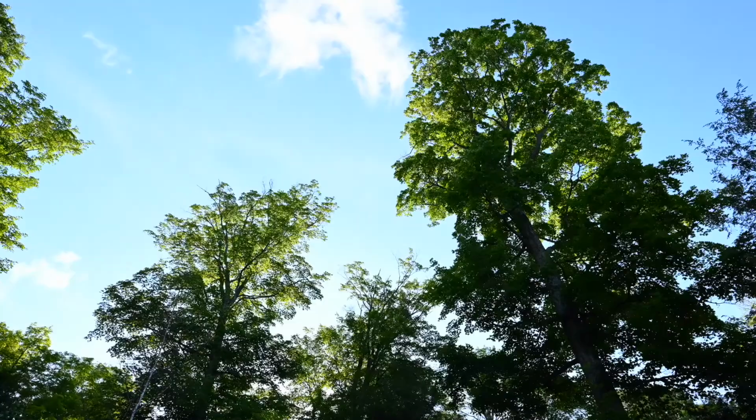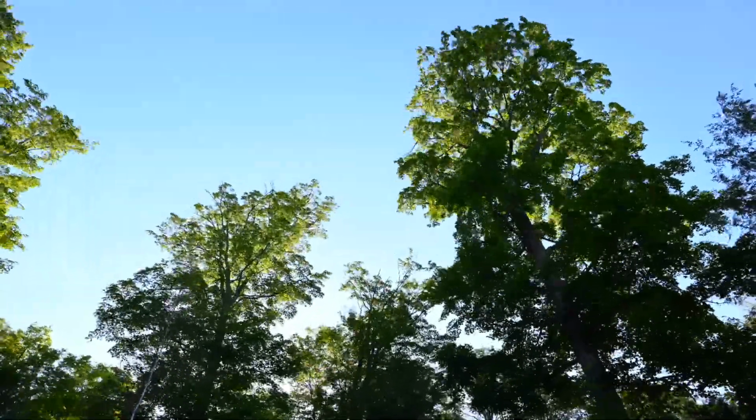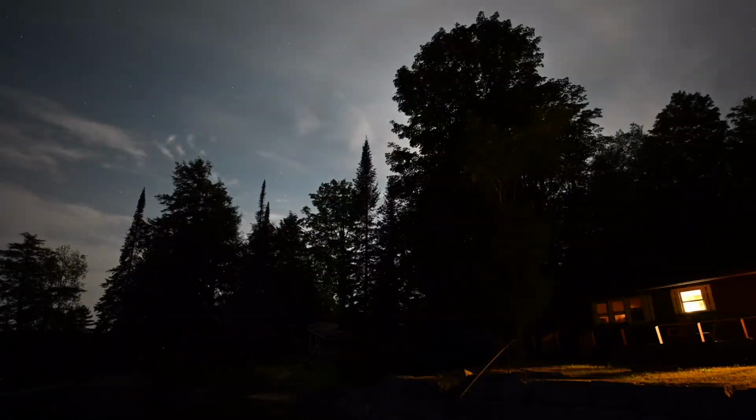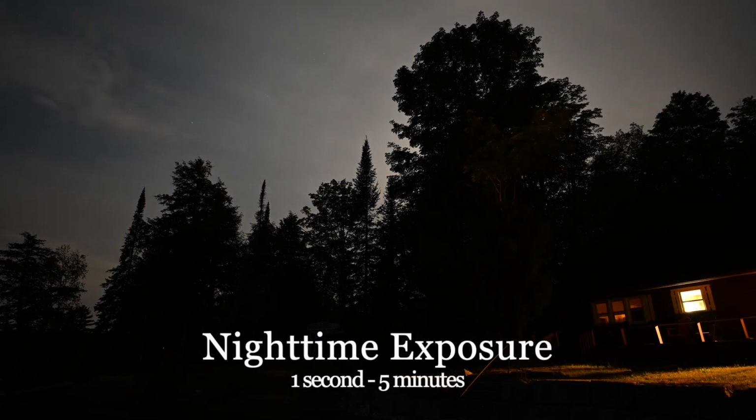Typically, when you take a photo during the day, the sensor records light for a very small amount of time, up to 1/1000th of a second on a bright day. When shooting the night sky, you're dealing with super dark conditions, so you really need to slow things down. The shutter can be open for multiple seconds to even minutes at a time.